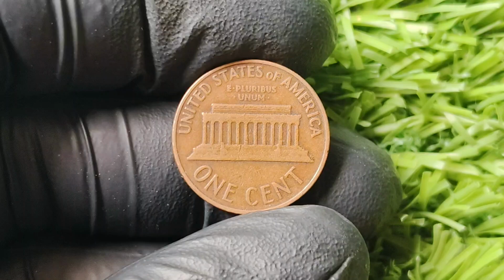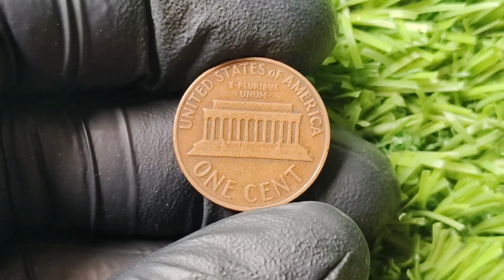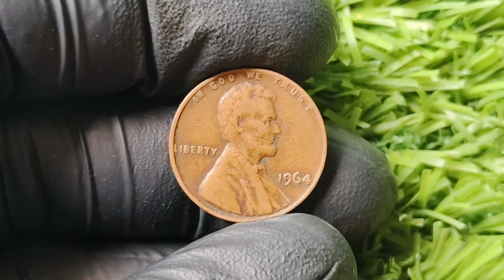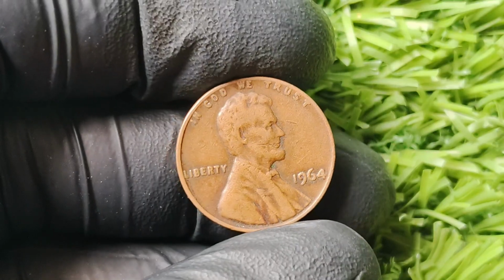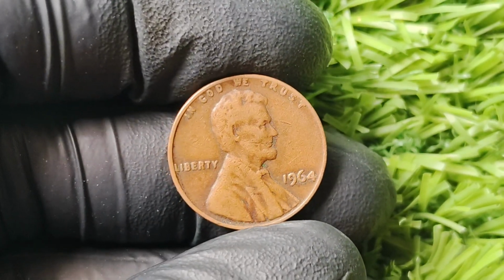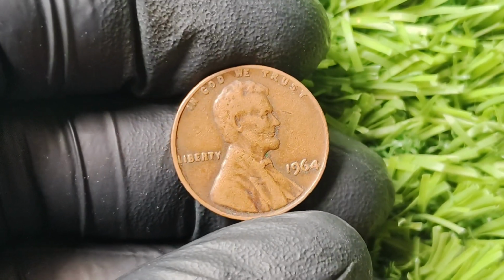But the no mint mark version, which comes from the Philadelphia Mint, is super rare and especially valuable if you find one in the right condition, because these coins were minted in massive quantities, but very few survived in near perfect condition. Most pennies that old have been tossed around, stepped on, or just plain forgotten. But the ones that look almost brand new, like they just came off the press, are worth big money.